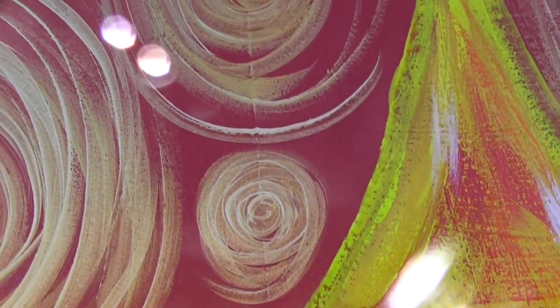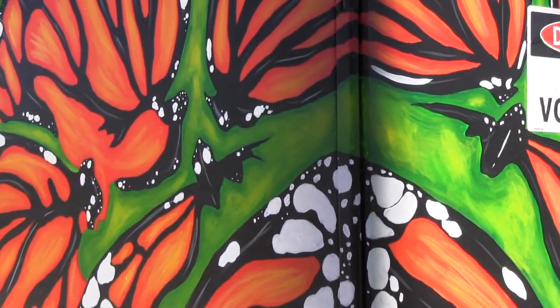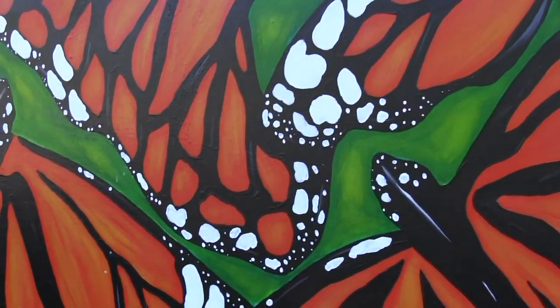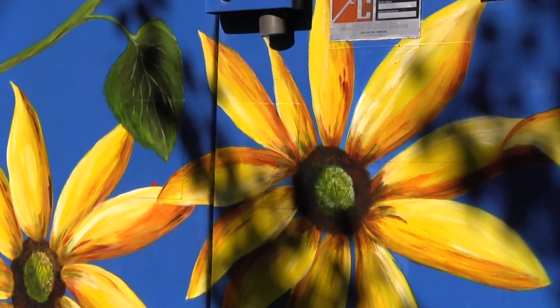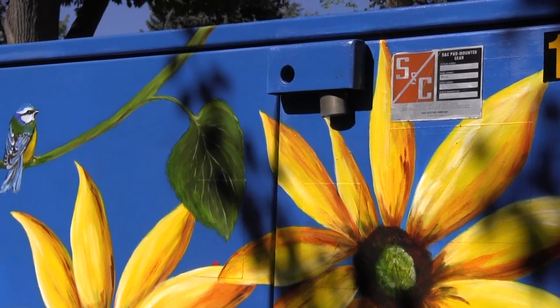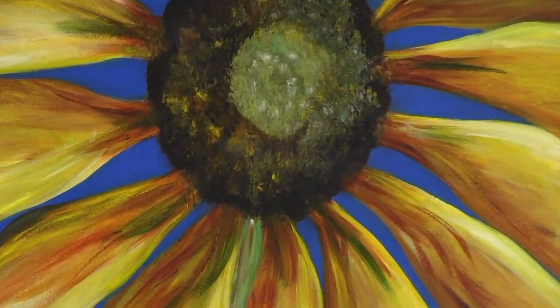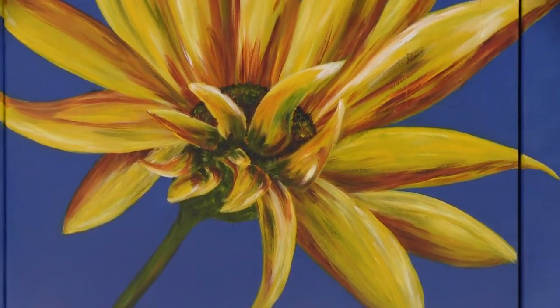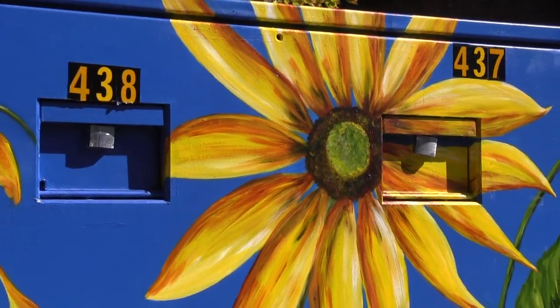Having artwork on our switchgear boxes connects the energy in the community with the energy of art in the community. People see an area that beautifies their neighborhoods and their shopping centers, and they see that that has to do with how they also get electricity to power their homes and power their businesses. And, you know, it's a beautiful expression of art connected with community service.